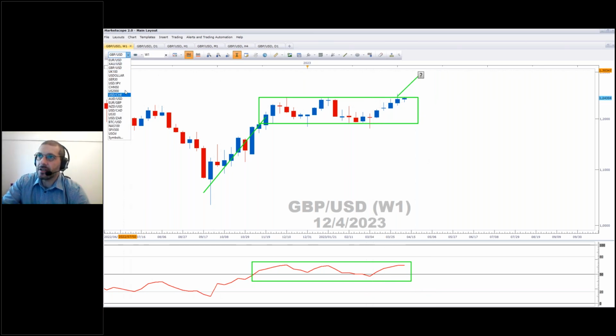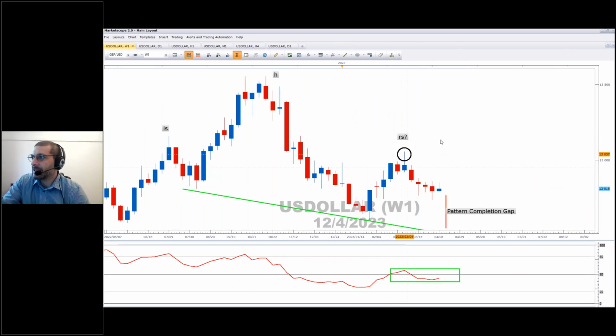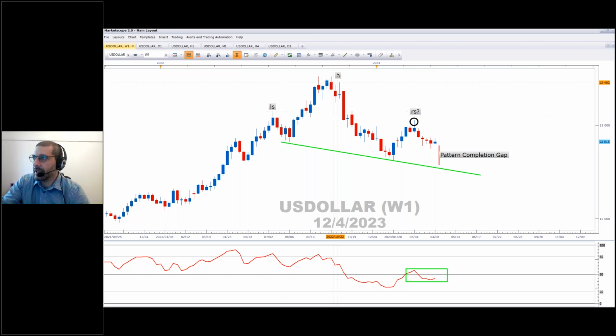Now, if we take a look at the US dollar, the US dollar has got this topping pattern: left shoulder, head, possible right shoulder. I've got a question mark there. Again, I think it's very much going to depend on how sticky the core inflation is, and so it's quite a nerve-wracking release that we're going to have this afternoon. So we're just going to have to watch that very, very carefully. But we want to see if we get a head and shoulders pattern completion here.